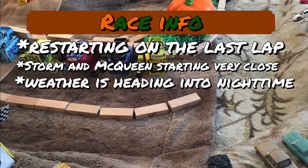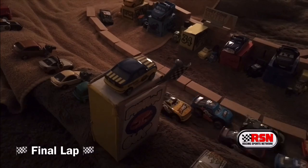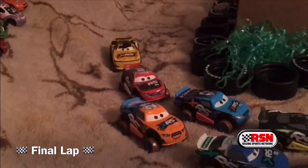Welcome back, race fans, to the new updated race info. We are restarting on the last lap. Storm and McQueen are very close, and this should lead to some good racing and tension between the drivers right now. And it looks like the final lap is out. Boogity, boogity, boogity. Sorry for stealing your line, Gerald, but let's go racing.